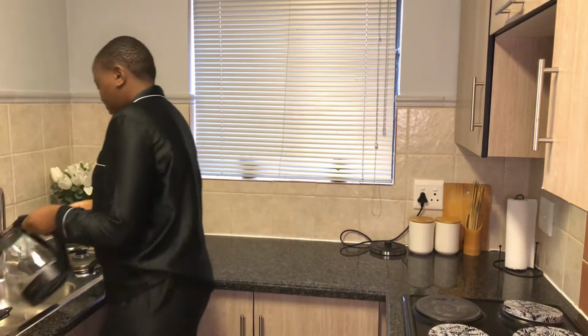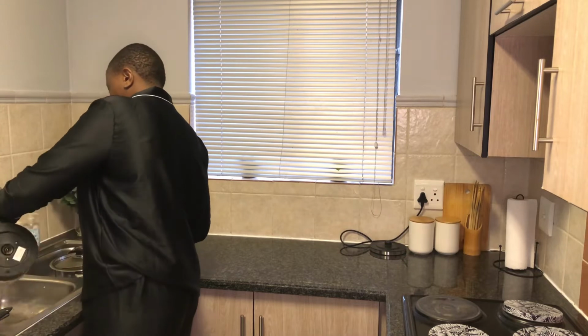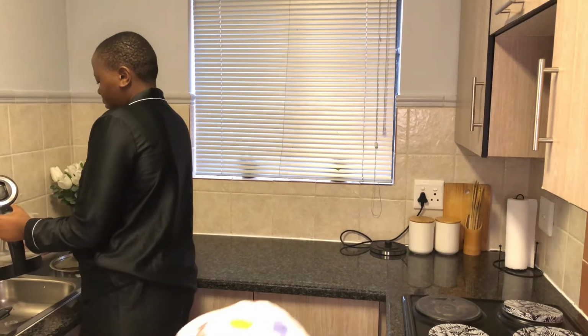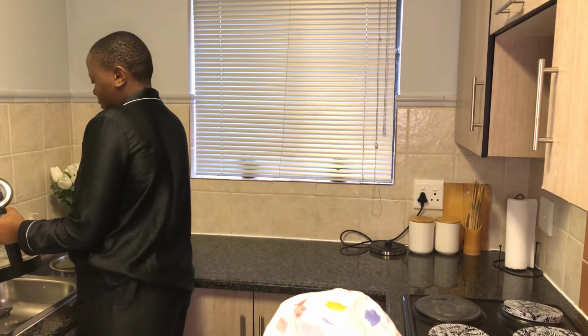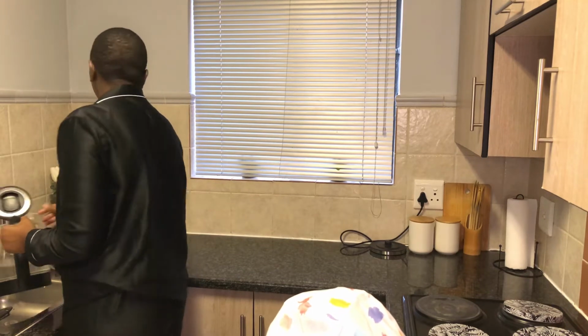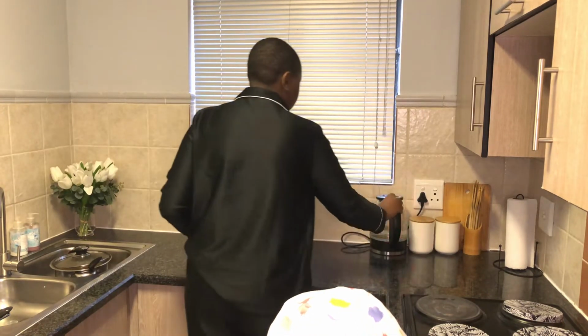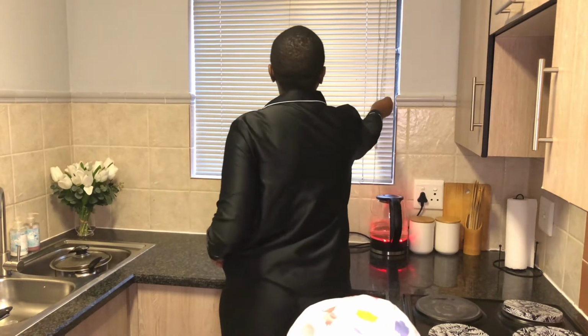Next thing that we do is I actually prep breakfast for her, and pretty simple and straight breakfast. I give her her wheat. I make Weet-Bix for her because that is what she likes. That's what she likes when it comes to breakfast.